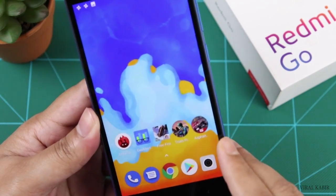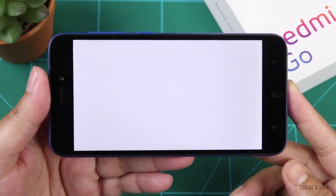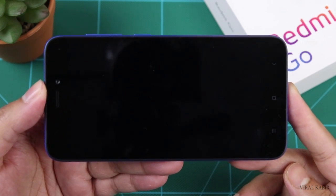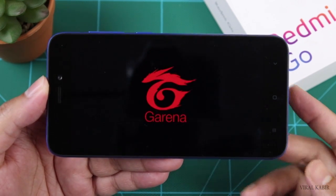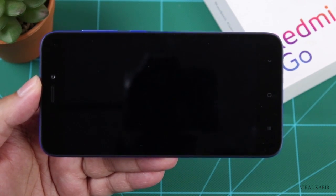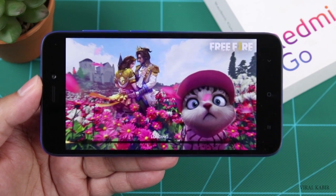So let's get started. First off, I tried to play PUBG Mobile, but the game couldn't run as this phone is super new to the market, so the game developers are working on it, I guess. In relation to that, I downloaded Free Fire, a PUBG alternative. So let's play this game and see how it performs. Don't skip any part of this video if you don't want to miss out on any performance details regarding this device. Enjoy the rest of the video.